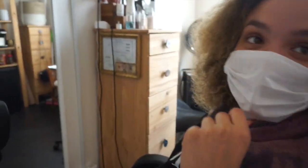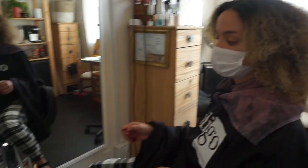Wow. Natalie, your hair looks so short. Cause I cut it. But you didn't cut it a lot. I shaved it and stuff. Since the last time I've gotten my hair dyed, I've cut it twice. So I've gradually just been wanting it shorter and shorter, I feel like, because it gives me more of the shape that I want.